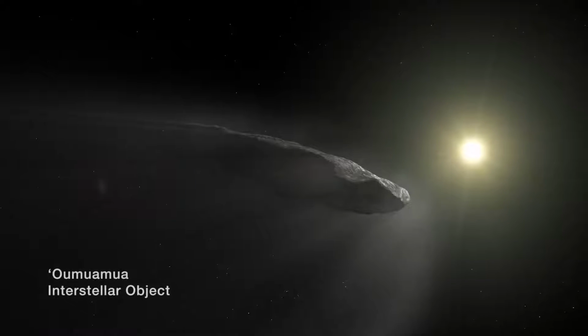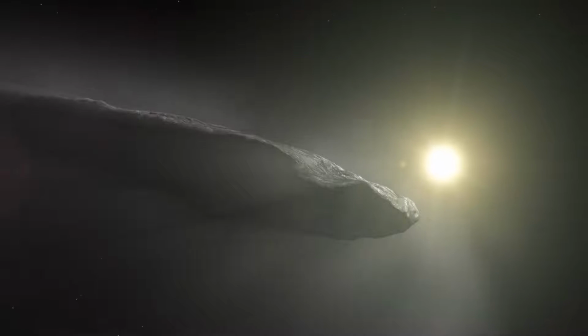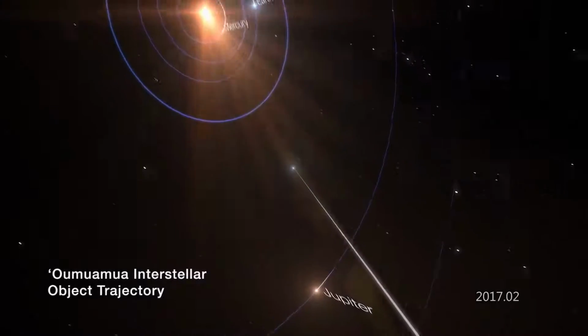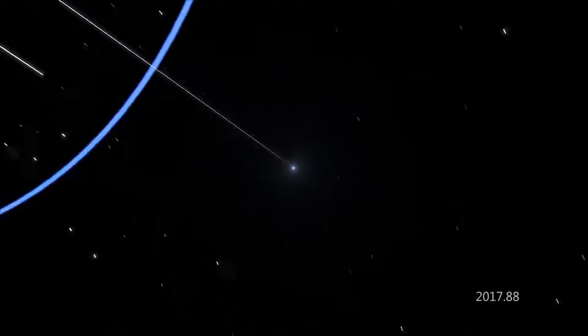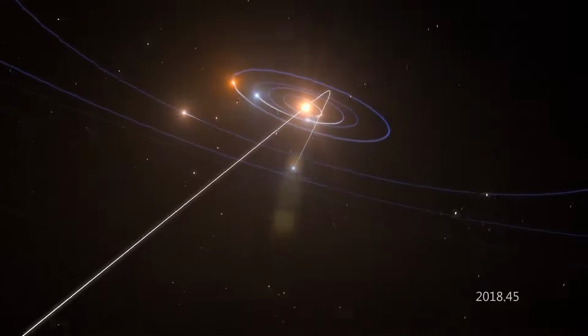Oumuamua, which we know came from outside of our solar system, is like a big asteroid that was detected whizzing through our solar system. We wanted to use Hubble to observe this as well, and we were able to track it. This is not a simple operation. It's moving at more than 100,000 miles an hour, so being able to observe this and track it is a wonderful capability that the operations team has enabled Hubble to have.